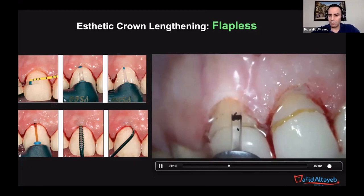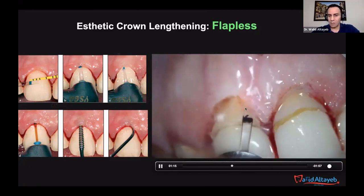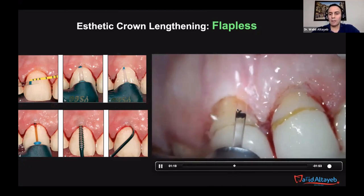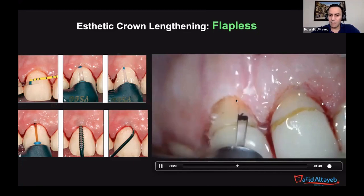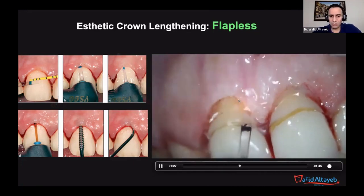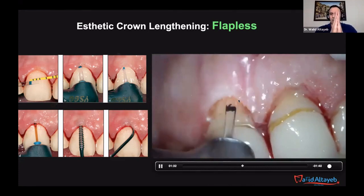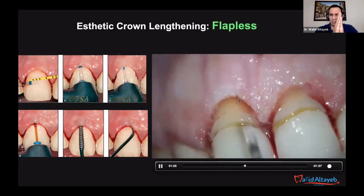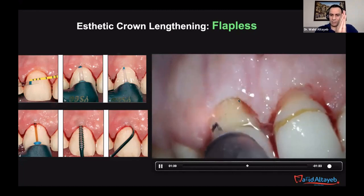We move the tip in and out, with heavy water irrigation, more than 80%. And we take our time. And at this time, of course you are dealing and you create the space, but there is a chance to create a trough in the bone. So you're cutting the bone, because you are dealing with 300 micron thickness. So maybe you cut the bone like this. How to correct this trough?